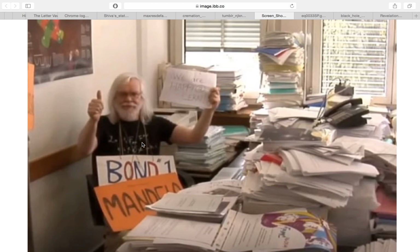But what's kind of interesting is this is a picture taken from a video they had at CERN, and you'll notice that right here it says Bond number 1, Mandela, and there's a puzzle thing in the back. I think that's a puzzle thing. I was watching Evan Powers, a YouTuber, and he was saying that is a puzzle, but I can't really tell in this picture, but it doesn't really matter. So, look, this says Bond number 1 and Mandela, right?